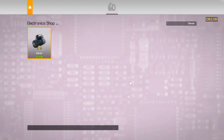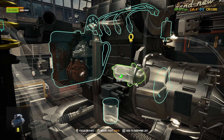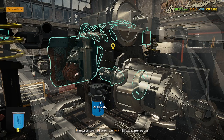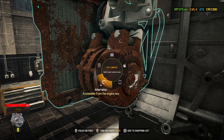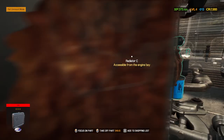Yep. Okay, get in there. Alternator. Buy it. Put that guy in. Put the filter in. Okie dokie. Let's get in there. We needed to remove the belts in here. Come on. Why not only that?